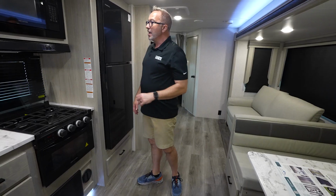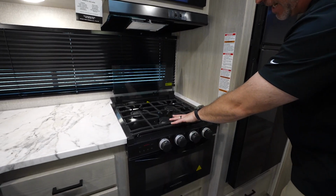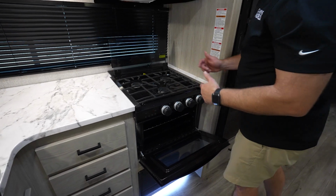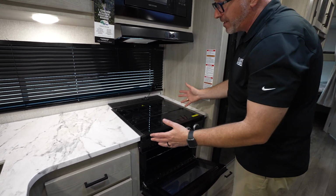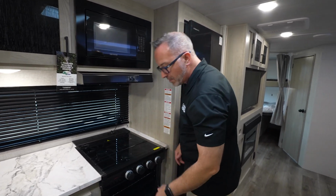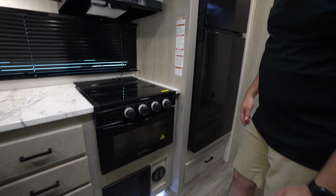Flush mounted Greystone microwave, Greystone hood, and of course 16-inch Greystone oven with my 3-burner cooktop up top, and even giving you more prep space. Glass cover, which doubles as a backsplash. Everything is recessed, so you got even more prep space here. Big old LED light under there too. I mean, look at that.